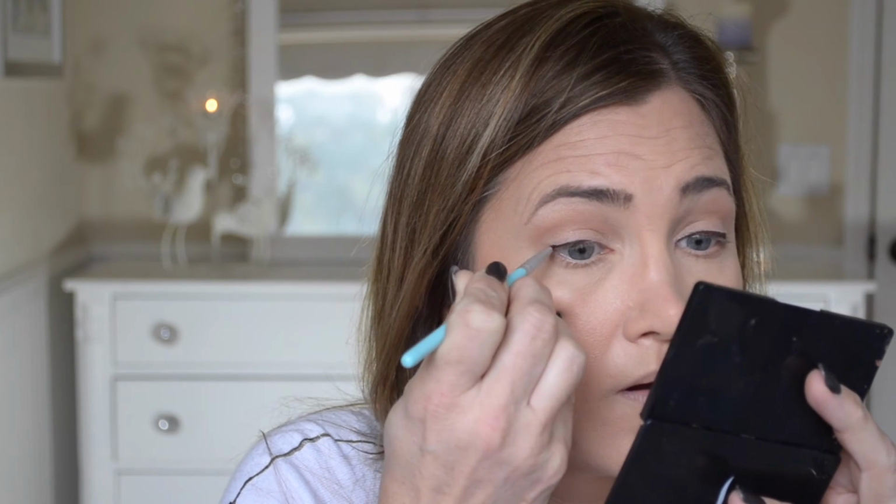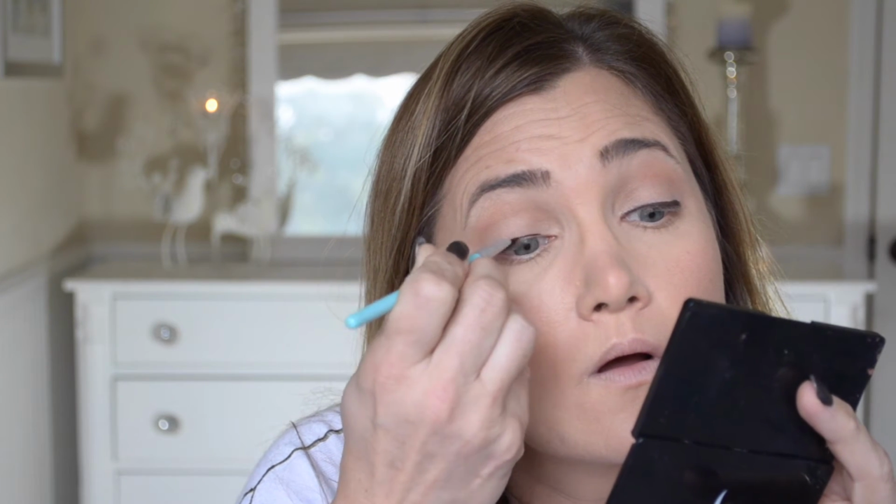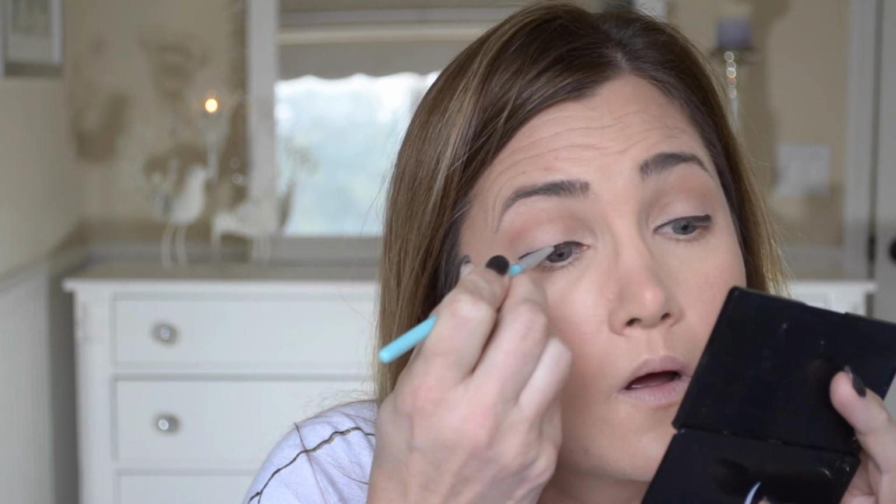I absolutely love this combo. It makes it so easy to work with, and I love this thin line. It just really defines your eyes more and makes your eyelashes look way fuller than if you don't have any eyeliner on. And just use short strokes for the eyeliner and it will turn out great.